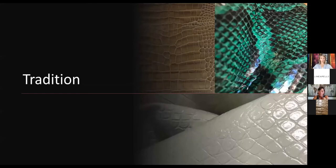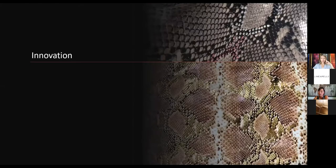So our collection consists of several products, of course, that go back to tradition. I'm talking about tradition when I speak regarding classic crocodiles or pythons. We're gonna show you a couple of examples now to let you see how beautiful the leather is.